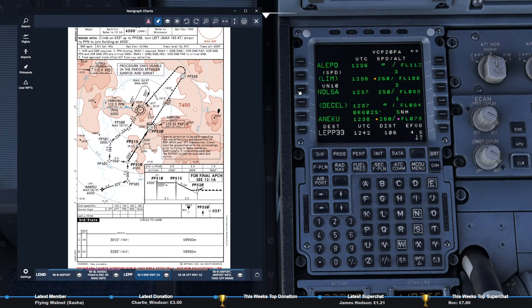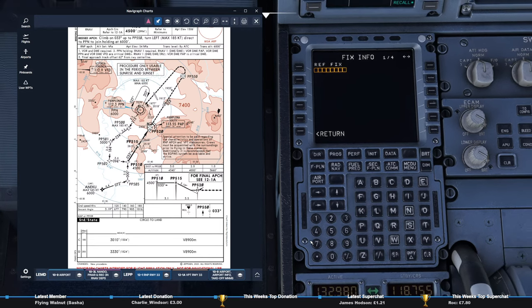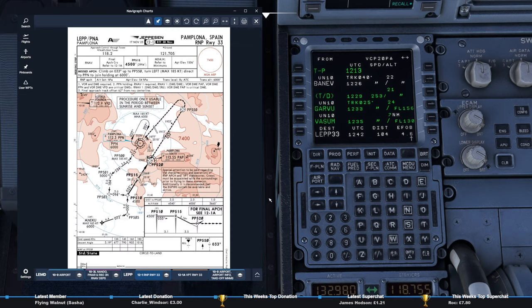No, what side is it? Air France 592, Madrid, leaving Marseille. So 33, I need to put in the ICAO code, Lima Echo Papa Papa. And then 33. Oh yeah, 10 miles. That's just for situation awareness on the approach because it is tricky.